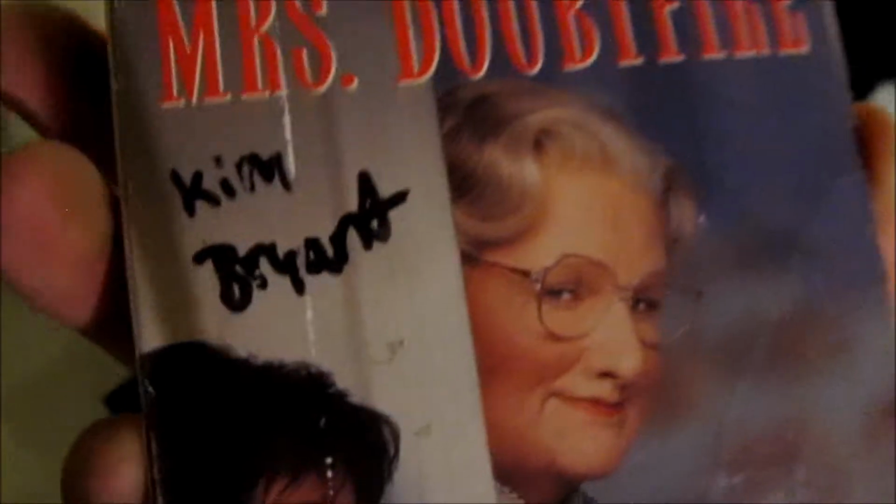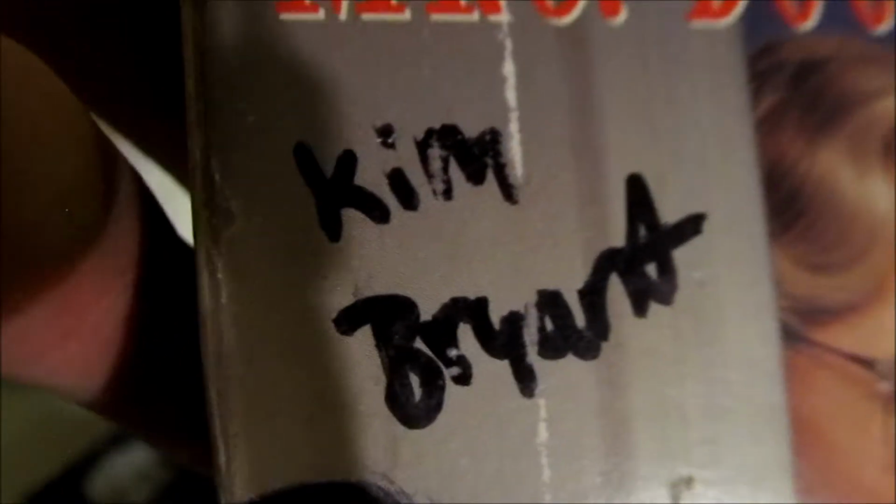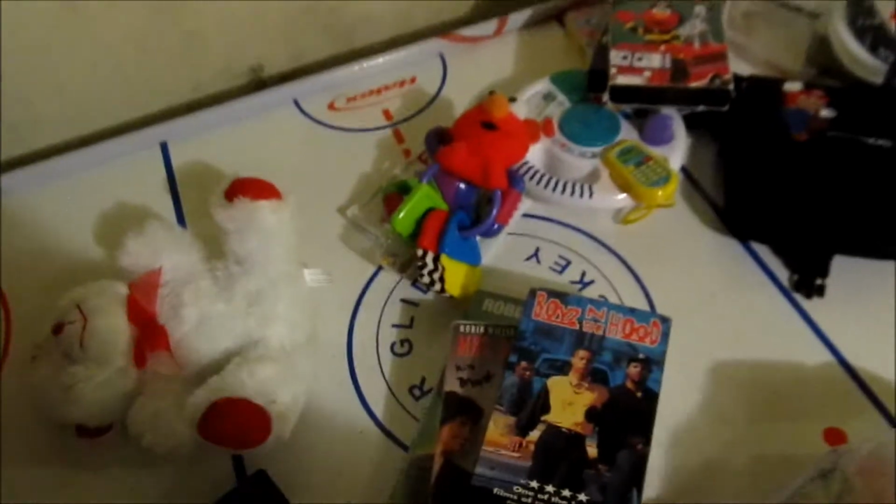Let's see. Mrs. Doubtfire, recently owned by Kim Bryant. And Mrs. Doubtfire's in there. Cool. Let's see. Boys in the Hood. I didn't check this one. Boys in the Hood's in there. Sorry about the camera thing going inside there.